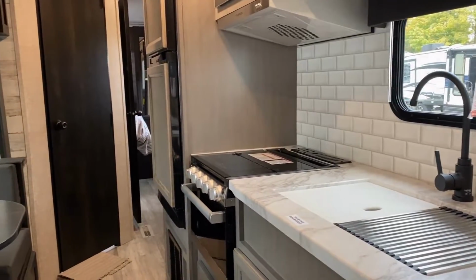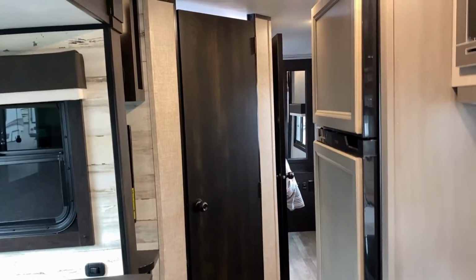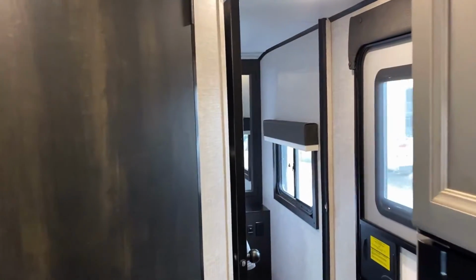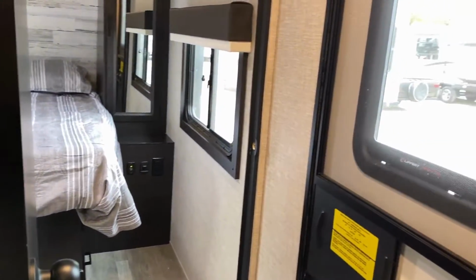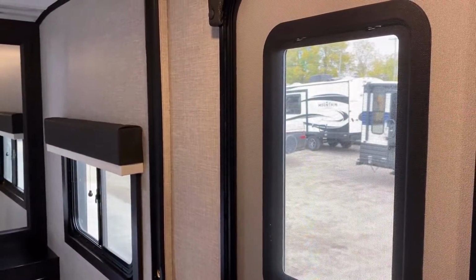But better than that, again, right next to the entry door, we have our bedroom and our bathroom. And that's a dual entry bath, so it doesn't really matter which direction you're coming from. The slide out doesn't block the door. This one absolutely gets the A+ in terms of the Cracker Barrel compliance.